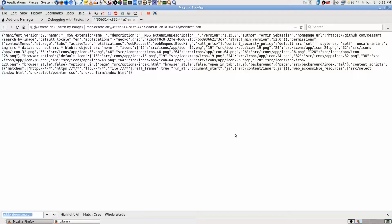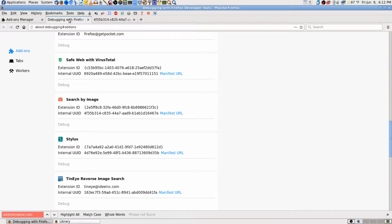This is one of the ones that I looked at already, I think. Yeah, GitHub. Which one is this? MSG extension. Well, I want to just look. Must be this one. Search by image. Is that what it is?